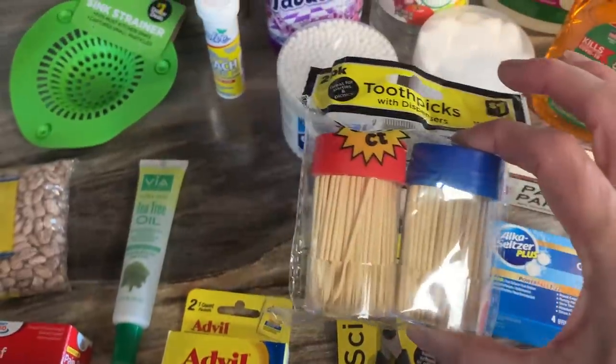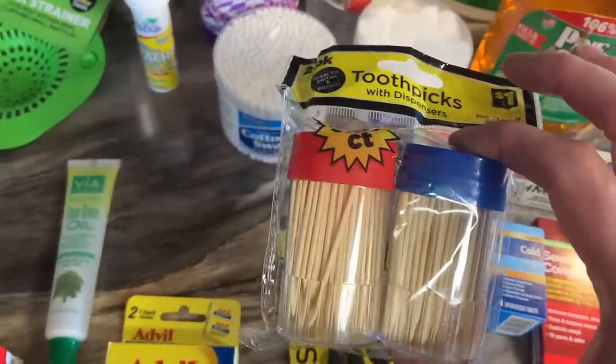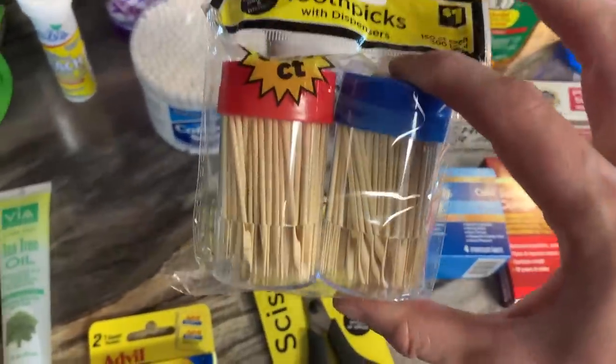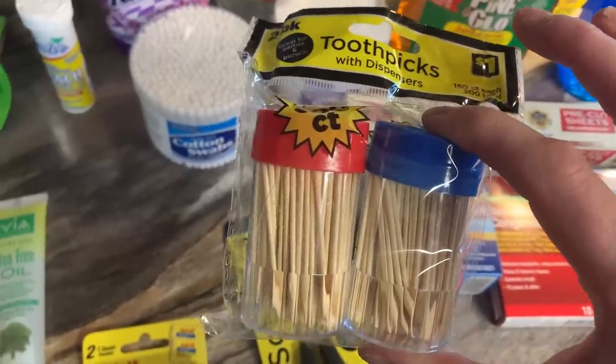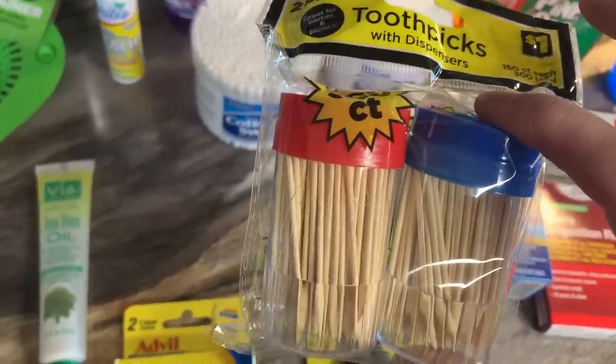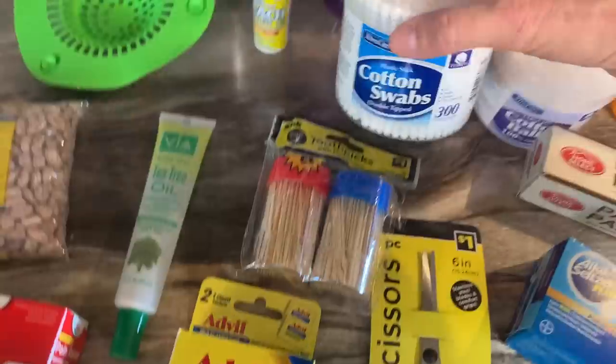Toothpicks. My husband actually picked this out, no pun intended. He picked out the toothpicks. He said, "Do we have extra toothpicks?" I said, "I believe so." He said, "Well, let's just get one more little set here for $1. Endless needs for this, okay?" Obviously, just like things like tweezers and clothespins and different things like that. You just never know when a toothpick's going to do the job.